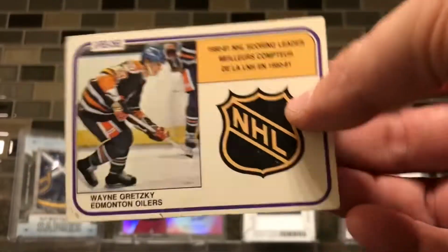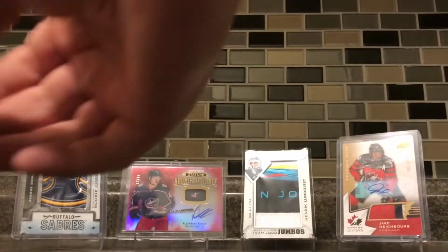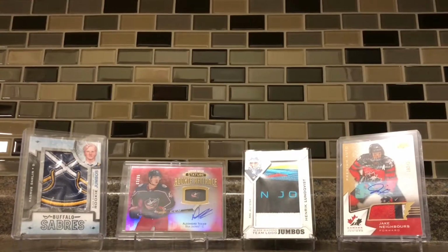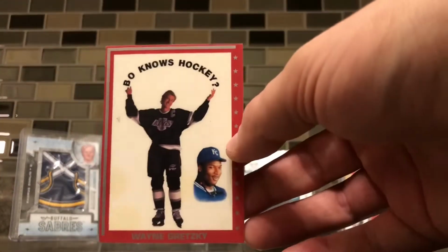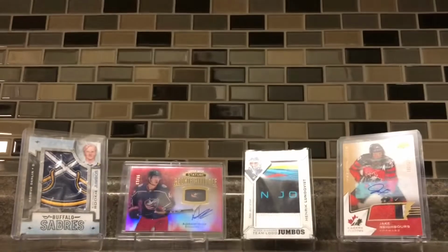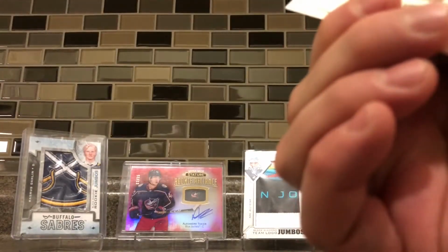Another Gretzky old card there. That's from like 80-81 OPG, I think. Gretzky, this is a cool one here. Sweet. That's from like 84-85, right? Oh, 82-83 OPG. Cool. Another Gretzky. And another Gretzky from like Bo Knows Hockey. Is that Bo Jackson or something? Another Gretzky here. I don't know what these are.